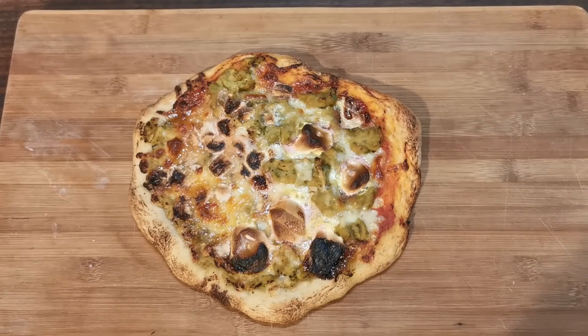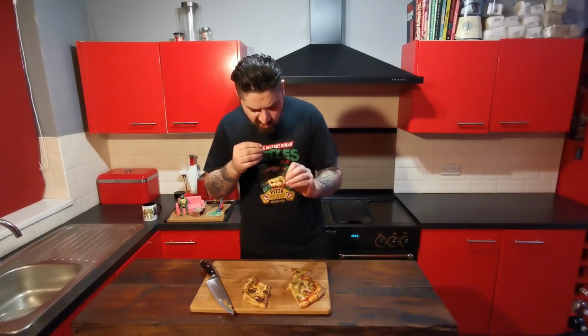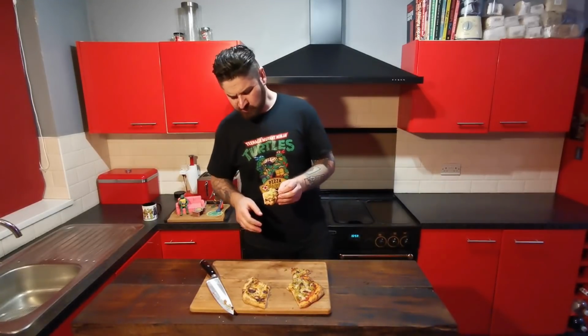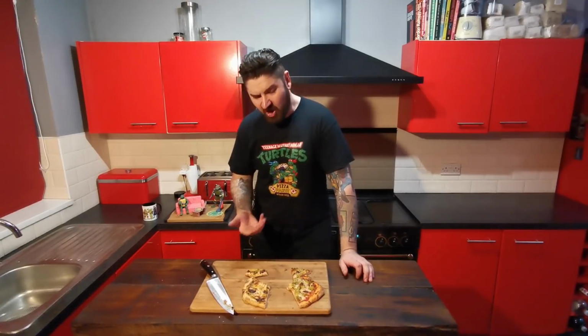One side has guacamole as the base sauce. The other side has a tomato-based sauce with chunks of guacamole on it. So I get to taste this one at least twice. Let's try the guacamole base first. It's not horrible.